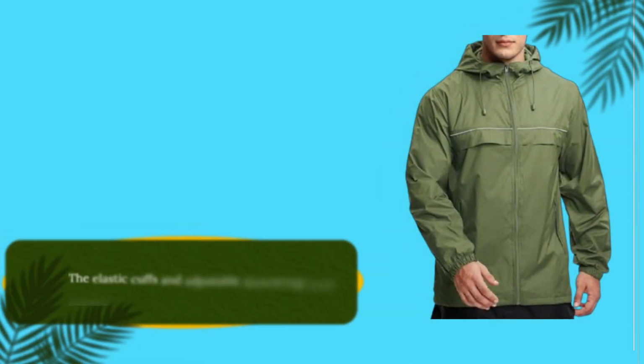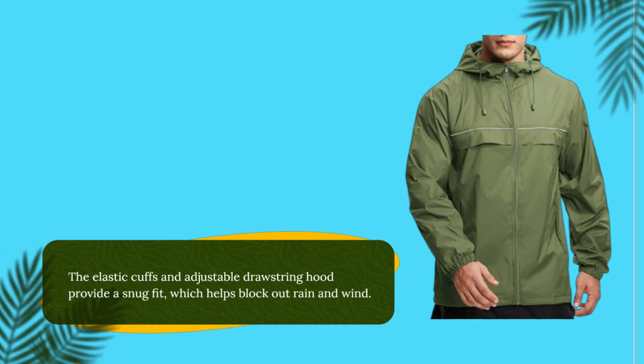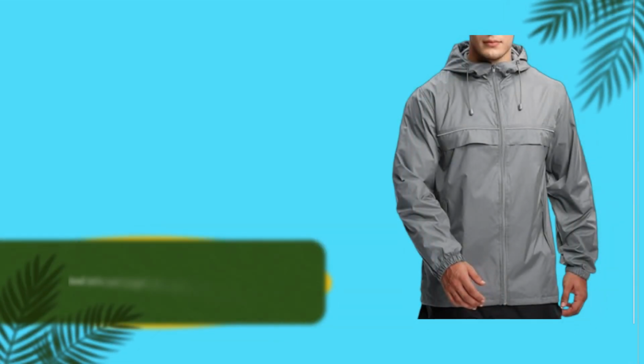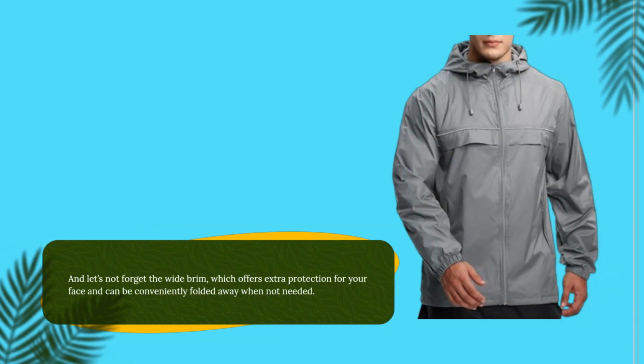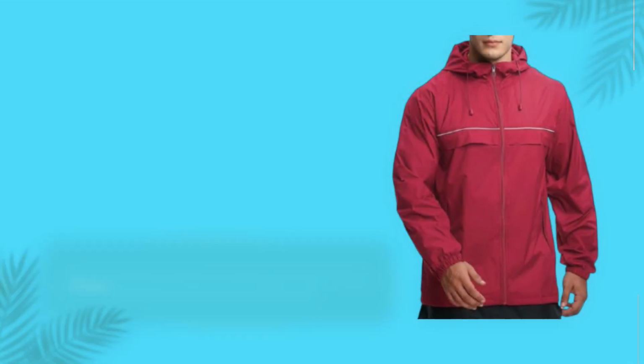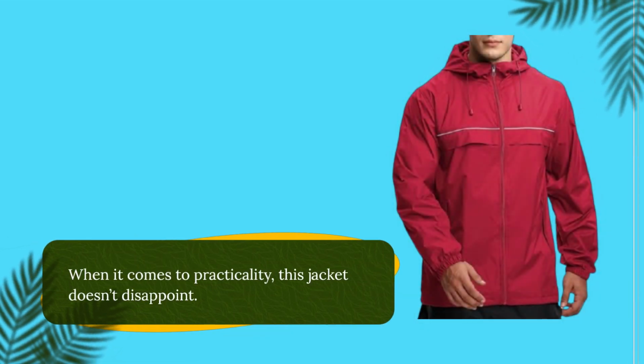Another fantastic feature is the multifunctional adjustments. The elastic cuffs and adjustable drawstring hood provide a snug fit, which helps block out rain and wind. And let's not forget the wide brim, which offers extra protection for your face and can be conveniently folded away when not needed.